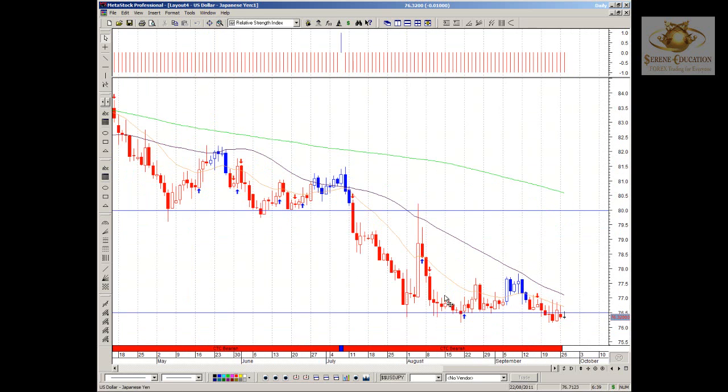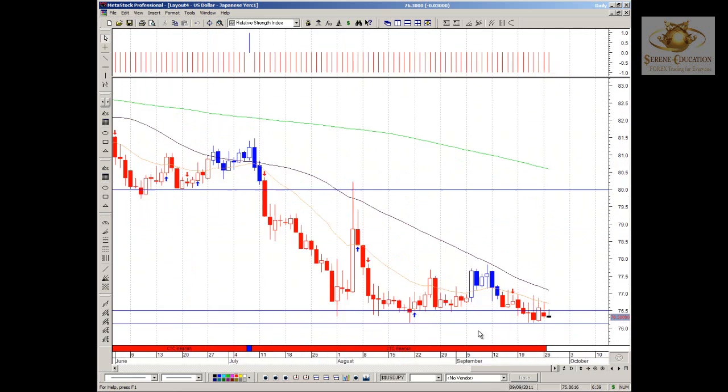And then it's broken slightly through. We've had longer wicks, so if you're trading wicks, then we've seen the break of that body trading range. A lot of consolidation further at this level here at the 76.10 mark. More happening at the bottom end of the wick.